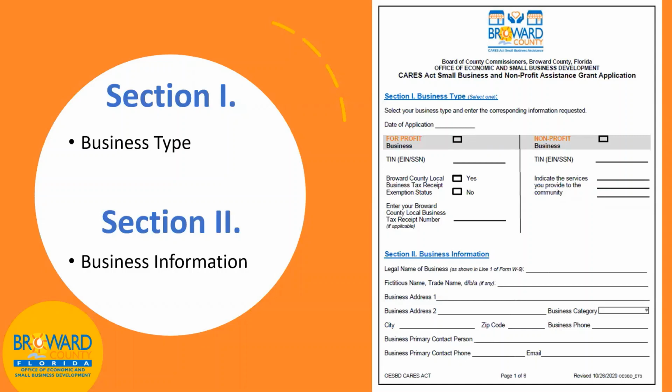The application portal will be accepting applications for both small businesses and nonprofit businesses. Therefore, you will be required in Section 1 to identify your business type. Once you select that you are a for-profit business, it will then prompt you to answer all of the for-profit questions. The first question will be for you to enter your tax identification number, as well as to confirm whether or not you are exempt from having a Broward County local business tax receipt.